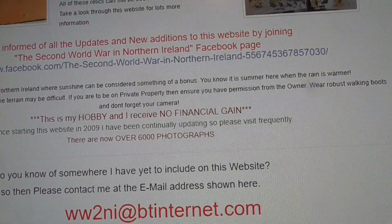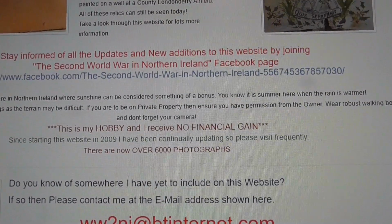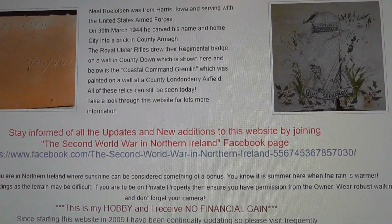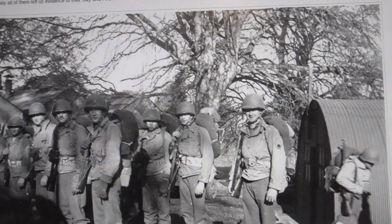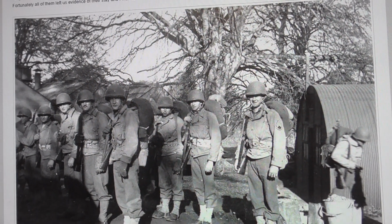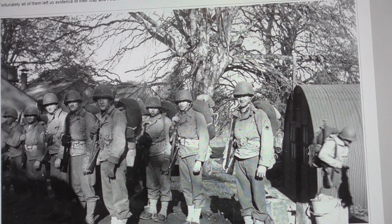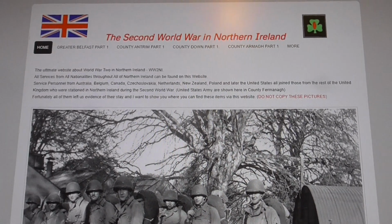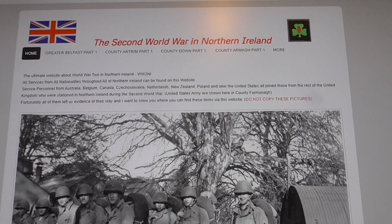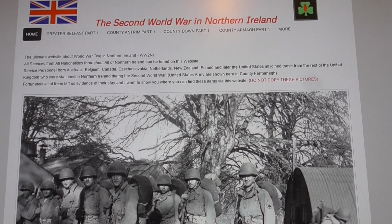There are now over 6,000 photographs. This website is vast. It covers everything. It covers the coming of the American GIs and the Polish airmen, and it covers the Blitz, and it covers the manufacture of tanks and Sunderland aircraft, and it covers the D-Day setting off for Europe. I just can't take it in, all the stuff that this covers.